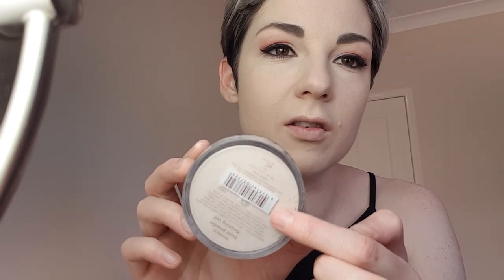So, as a replacement, I have been using the Savvy, again, really cheap. But for the most part, I found their products are actually not too bad. This is the Mineral Loose Powder, and it is a lot more translucent. It's hard to see in there, but you can see already that it's just a wider tone.